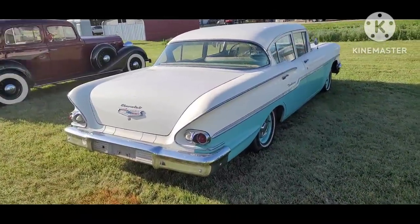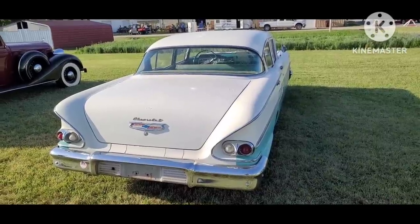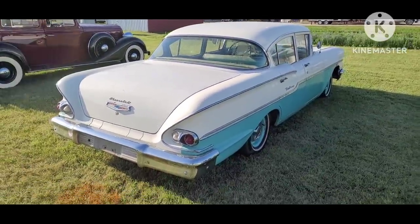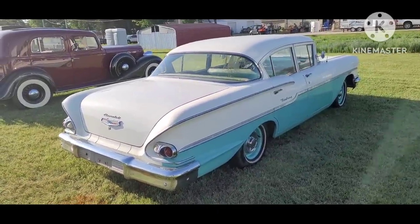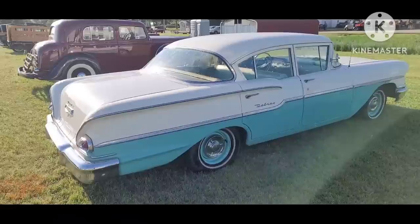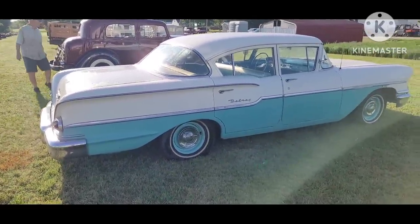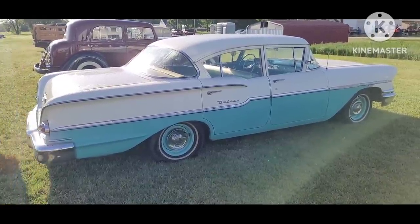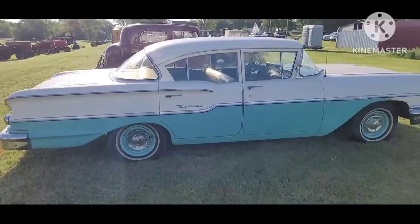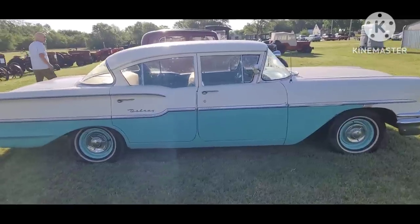Next, we've got a 1958 Chevrolet Delray four-door sedan. The 58 Delray was the cheapest model, and it's actually the only year that the Delray name was used as a standalone model. It did pop up in 1956, but it was a submodel of the 210. So 58 is the only year it was a standalone on its own. Being the cheapest car, for whatever reason, almost all 58 Delrays that I've seen at least are two-tone. So maybe it was a cheap trick to spice up a cheap car.